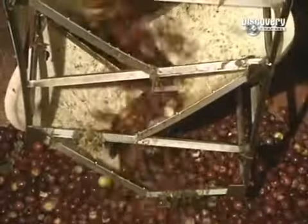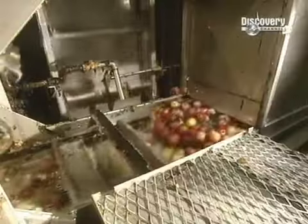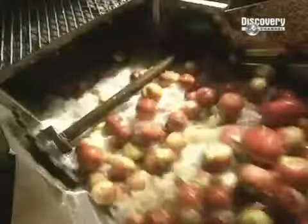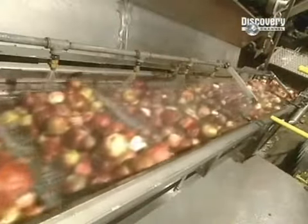The apples are stored in silos for several hours. In order that the apples are not too bruised in their descent, they're slowed down in this stepped chute. The juice making can now begin. The apples are washed. This first water bath eliminates pebbles, as windfall apples are used as well as picked. A shower of cool water completes the washing process.